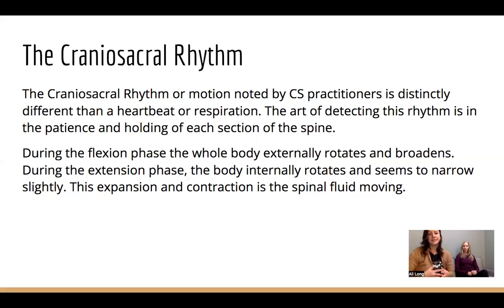During the flexion phase, the body externally rotates and broadens. During the extension phase, the body internally rotates and seems to narrow. This expansion and contraction is the spinal fluid moving. And again, it's so little, guys, it's so minute that we can't experience it day to day. We're not grocery shopping and going, oh, there goes my spinal fluid, right? It's not something that we just experience on a day to day basis.